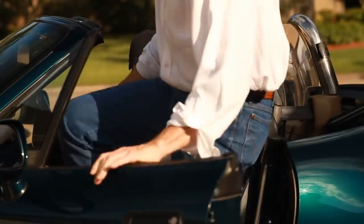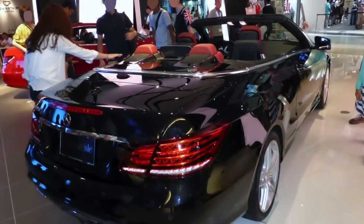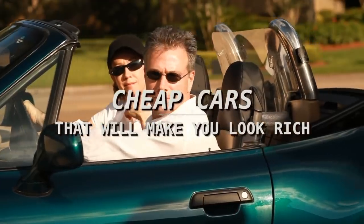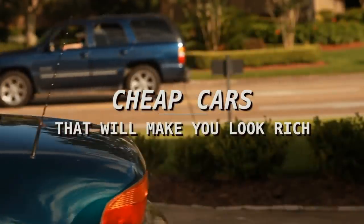From Audis that still got the sleek look to them, to older versions that virtually seem the same as 2018 models, sometimes you just gotta fake it till you make it. Here are 15 cheap cars that'll make you look rich.